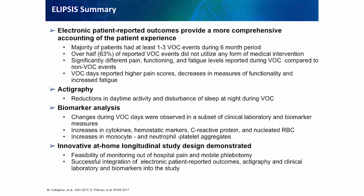We also saw differences in actigraphy, which showed a reduction in daytime activity, as well as disturbance in sleep at night during a VOC. In addition, with the biomarker analysis, we did see changes during VOC days that were observed in a substantial number of clinical laboratory and biomarker measures. This included cytokines, hemostatic markers, C-reactive protein, as well as nucleated red blood cells, and we also saw changes in the monocyte and neutrophil platelet aggregates.